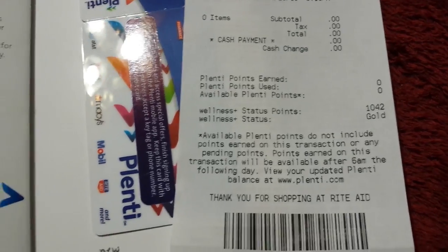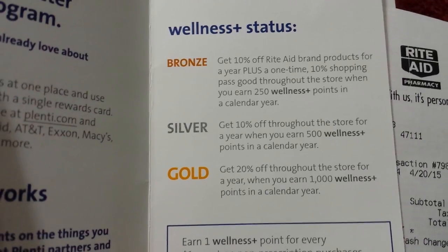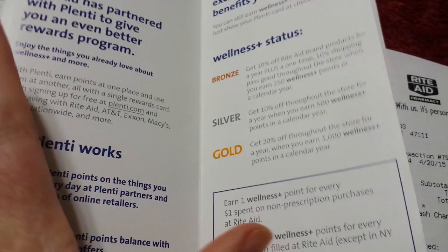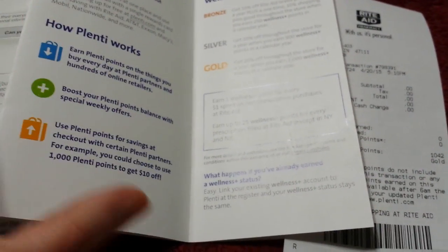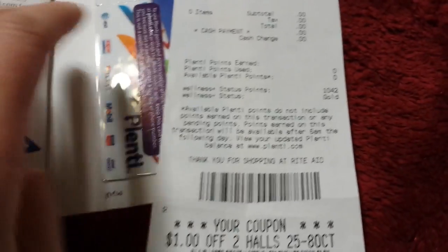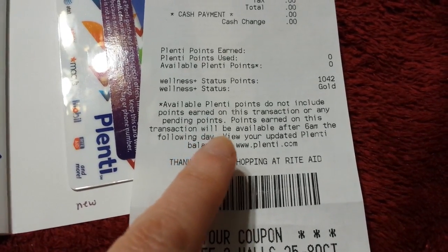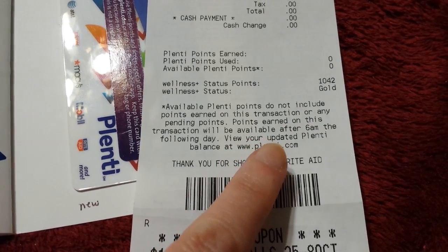Okay, so the bronze, silver, gold status that already exists is going to stay the exact same. So if you already have that on your card, you link your wellness card to this Plenti card, and then that's all the same. All right, and everything with that is going to work identical. So we'll keep our gold discount just like that. Okay, and then on the receipt right here, it says that the points won't get activated until 6 a.m. the next day. Okay, and I got a couple of coupons on my receipt.